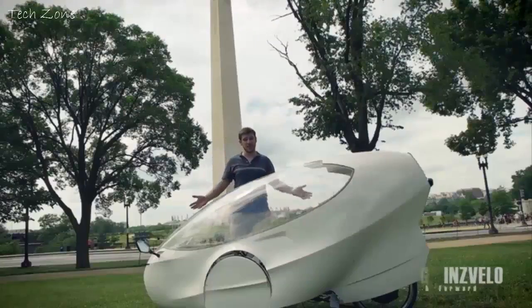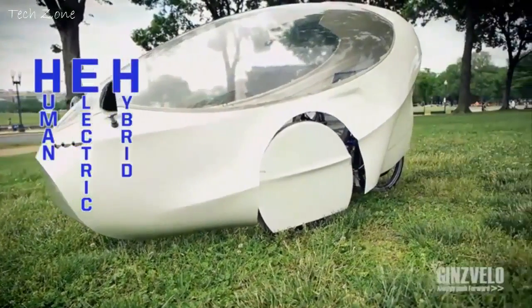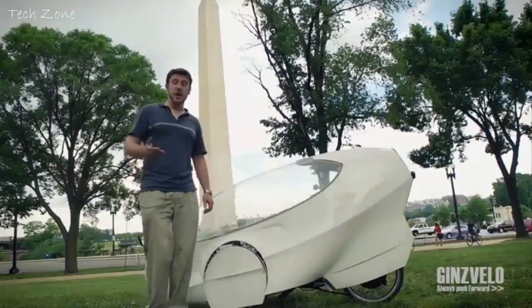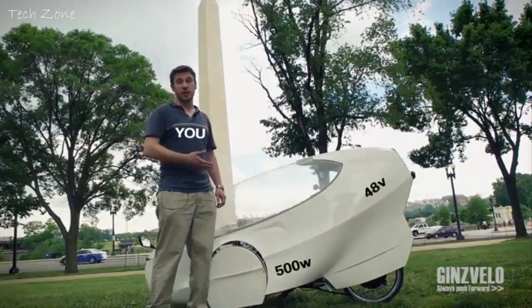Hi, I am Peter Ginsberg, and this is the GinzVelo. GinzVelo is a human electric hybrid vehicle. You might go, huh? Let me explain. It is powered by you as well as a 500 watt electric motor and a 48 volt battery.